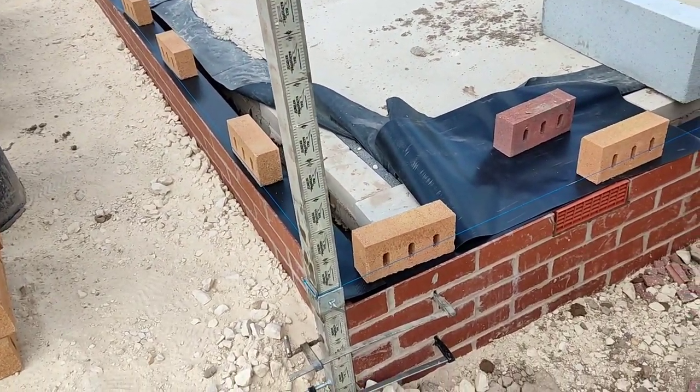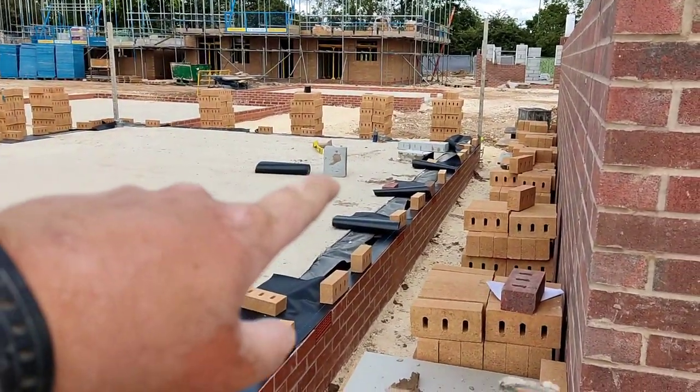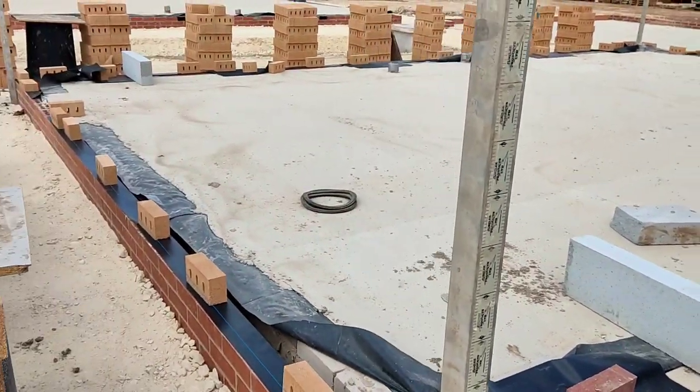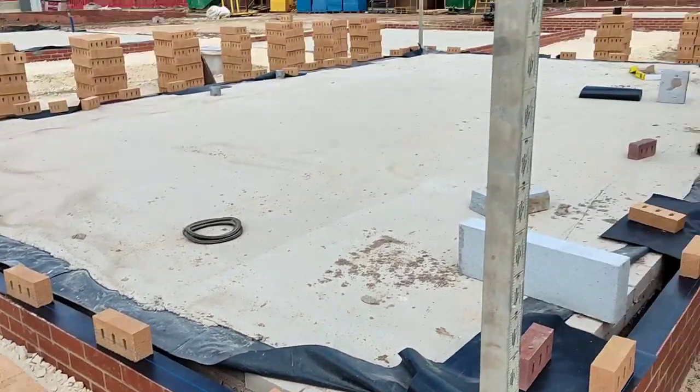Dean's gonna start that end. I'll start this end, we'll run this in a C shape. You know, repeat at the back side. There's four per plot, and then boom, gables in. Done. Right, I'm gonna go get a couple of door frames and go home. It's almost 4. Alright, in a bit.